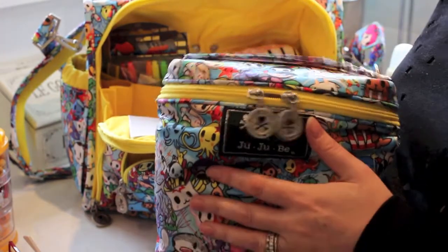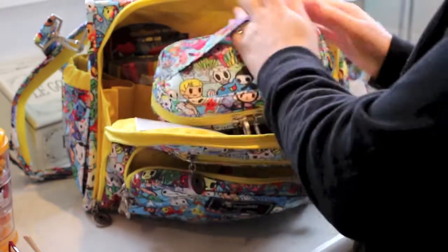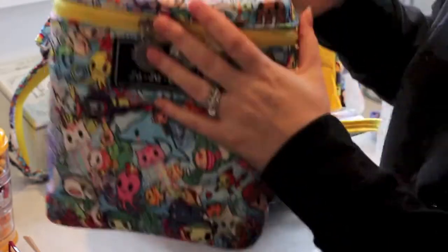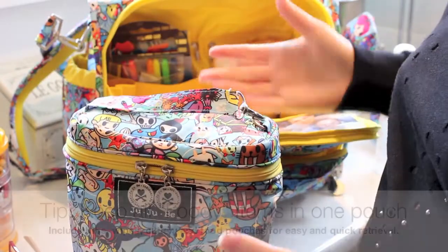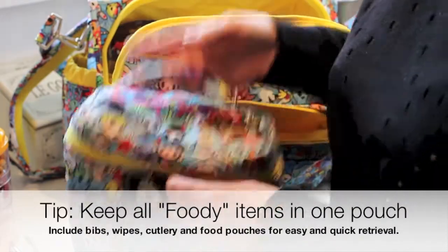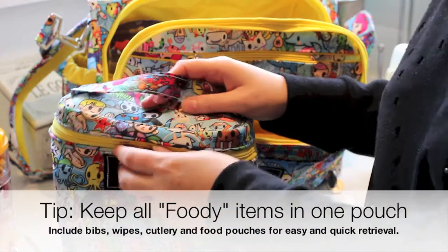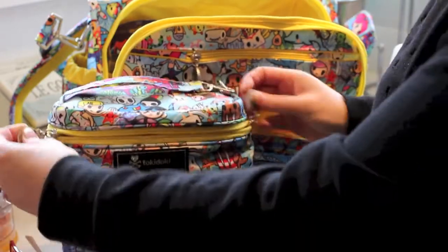But I just think that sometimes when you're at the food court or if you're out and about, just being able to pull out your food and everything's in here is just a lot more convenient. And that's just me. It's not a necessity, but it looks good, it's convenient. You make up your own mind. Not a necessity, not a deal breaker.